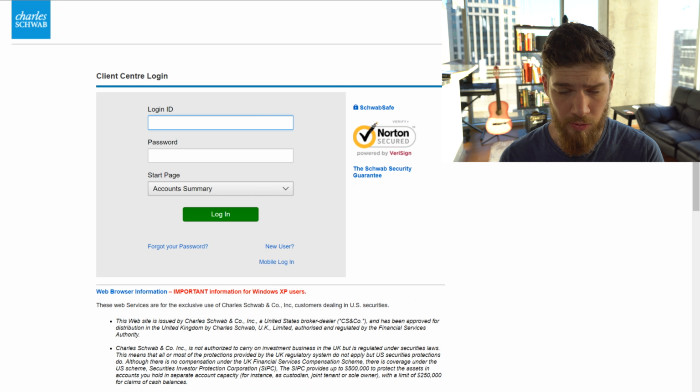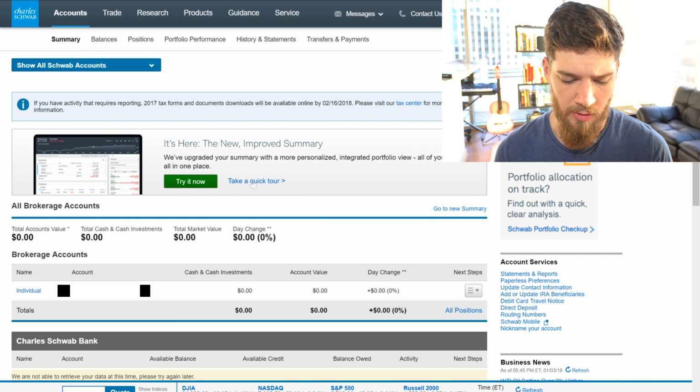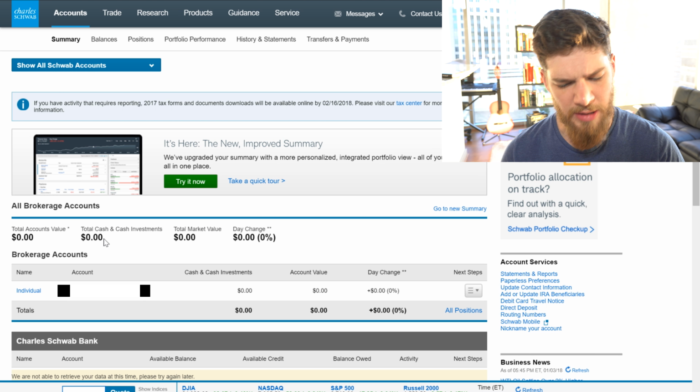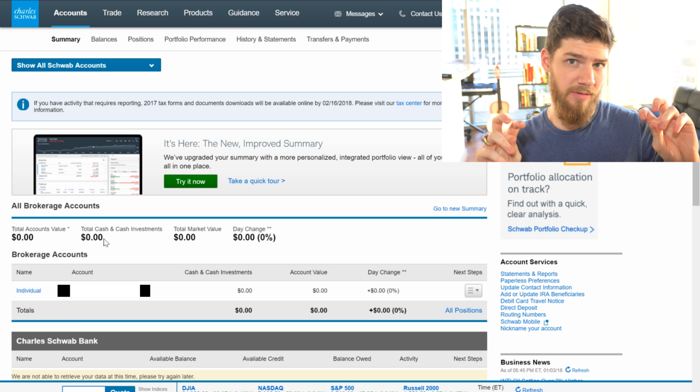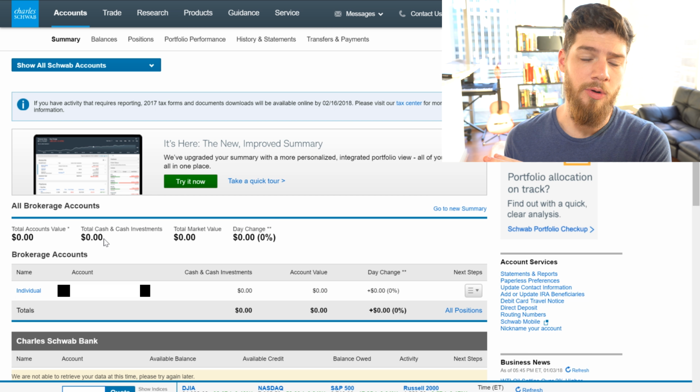So I'm gonna put my username and password in. Once you open the account and log in, you'll be taken to this page, which you can see has $0 in here. Well, that's kind of sad, right? So what you have to do is deposit at least $1 into the account for it to become active.